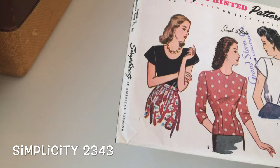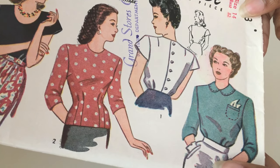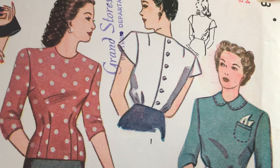Simplicity 2343 is another button back blouse pattern from 1948. I want to make the round collar view. I think it's adorable.